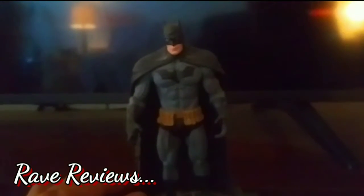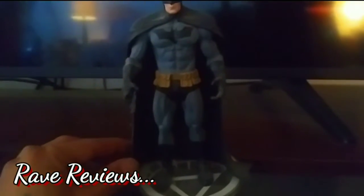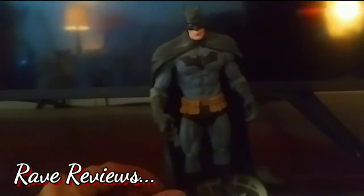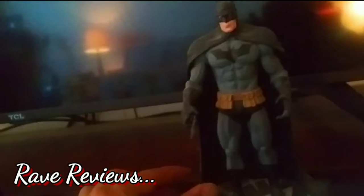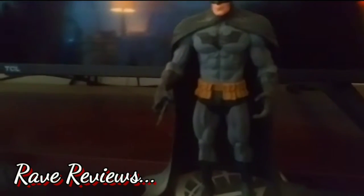I don't know where I got it from. Probably just grabbed it at Target or something for 20 bucks. Got a little Batarang in there. I always switch up the Batarangs, man. None of these actually go with who they were meant to be with. That one, I believe, was for the Alex Ross Batman.